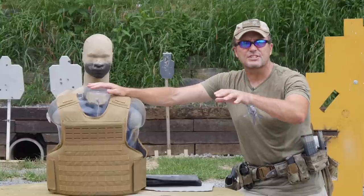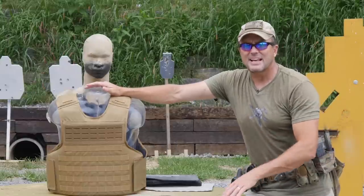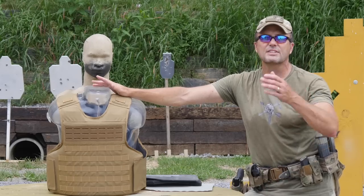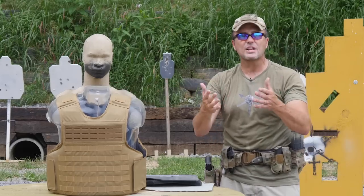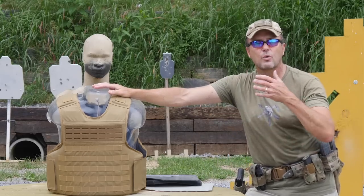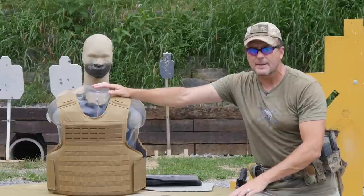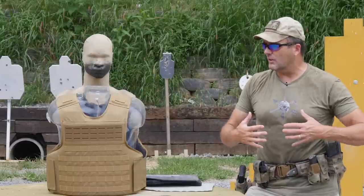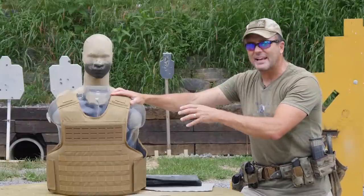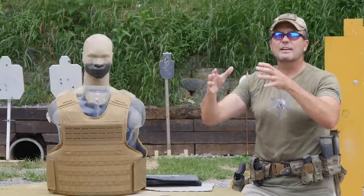Now, some people I've heard say, oh, that Safelite Defense stuff, that's just like that dragon scale stuff that they had on Modern Weapons, the TV show. I saw that too. I watched that episode, and when it came out, I was like, all right, that's kind of cool. Flexible body armor that's rifle rated, that would be awesome. The problem though is there's no overlapping tiles in this like there are in the dragon skin.